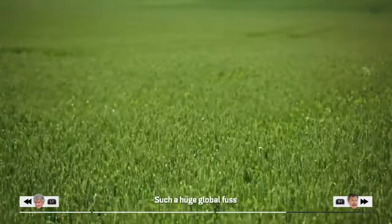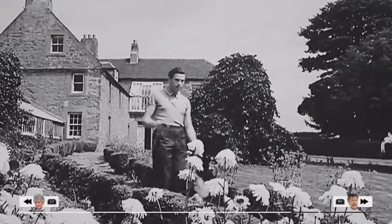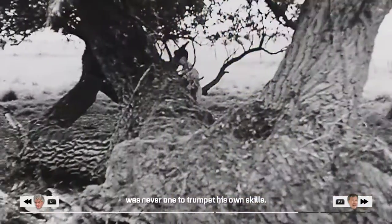Such a huge global fuss would not have sat easily with Clark, because this shy, modest man, the son of a Scottish sheep farmer, was never one to trumpet his own skills.